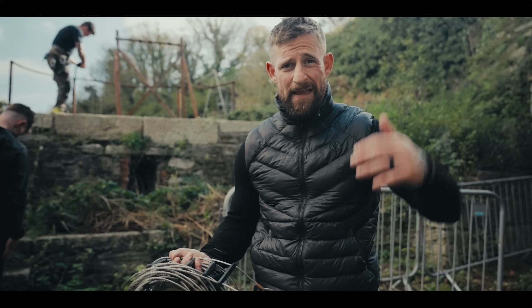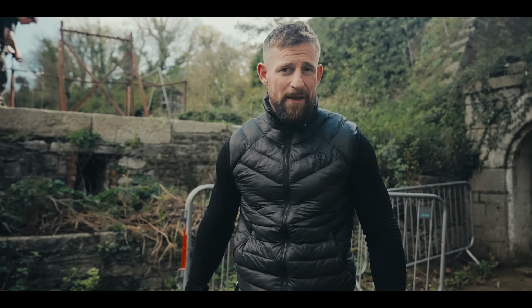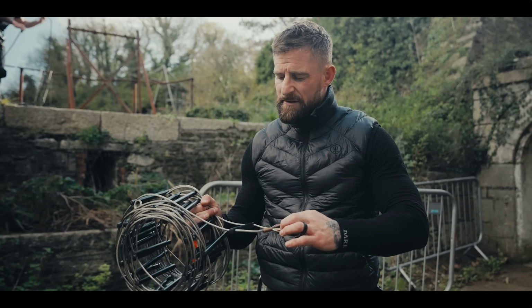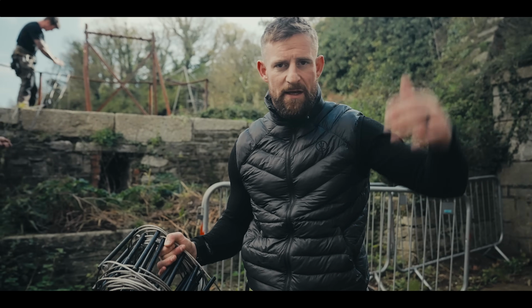We'd use it to gain access to offshore energy installations and the like, and vessels and bits and pieces. That would then be dropped down to the team. They can be extended as well. There's around about 10 meters in length, but you can connect more ladders to it, obviously, if it's a higher climb.